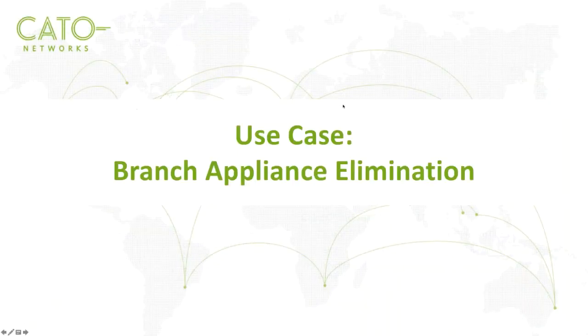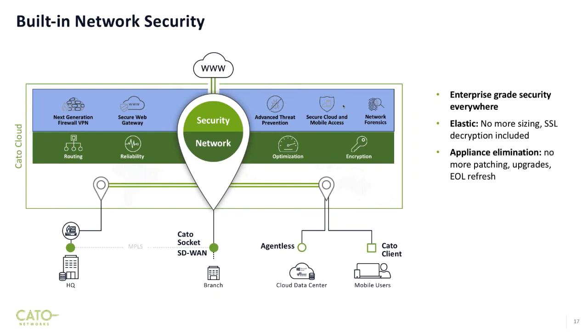Moving on, branch appliance elimination. So we talked briefly about our security platform, and if I really focus beyond the functional aspects of it, which I described, it's really the fact that this platform makes enterprise-grade security available everywhere. So you don't have to buy high-quality security for your data center and maybe lower quality security for your branches. It doesn't mean that some locations have one level of security and the other ones don't. You also don't have to size those solutions. So the issue of how much traffic does the device have to process, what kind of traffic mix, is it including SSL decryption or not? And of course, you don't have to patch those appliances, upgrade them, or refresh them. This is the core benefit of having a full security stack built into the network.